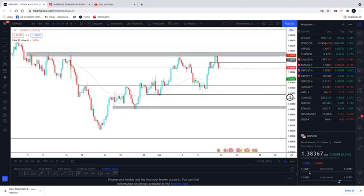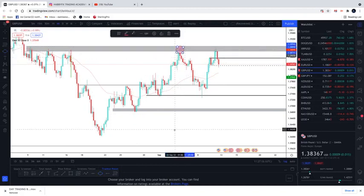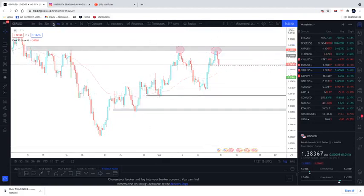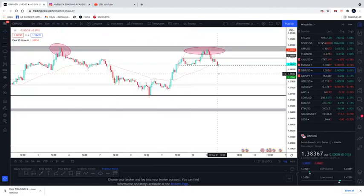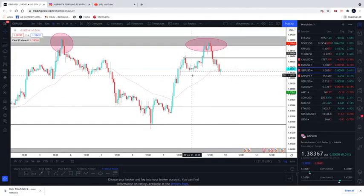On the 4 hour time frame, we see it touch the higher high. Look at this level here. We've got these touches here. Now, we have this low on the lower time frame, the 1 hour. The current price is sitting on this low.